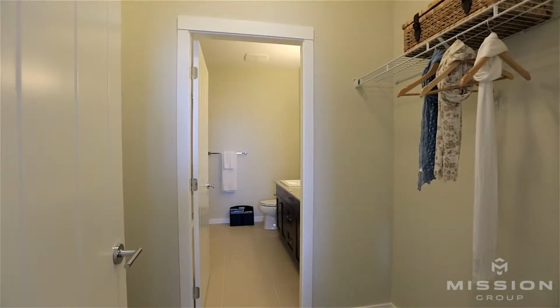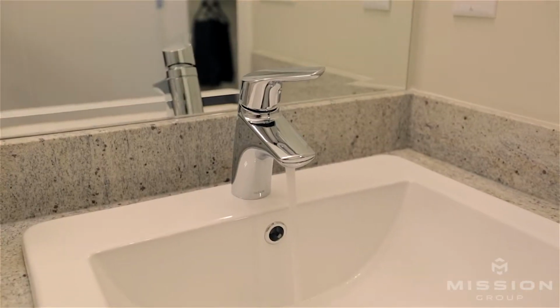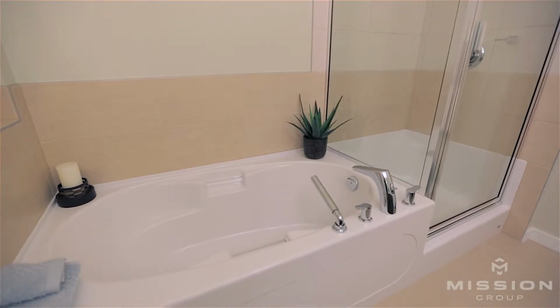The master bath features ceramic tile floors, dual contemporary sinks with polished chrome faucets, and a large walk-in shower and relaxing soaker tub.